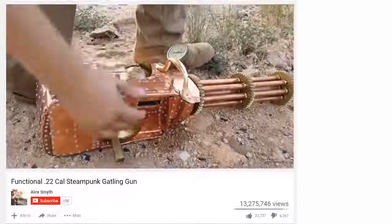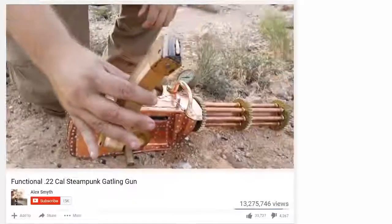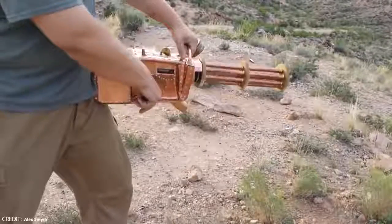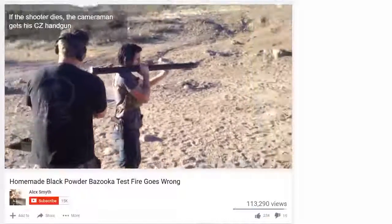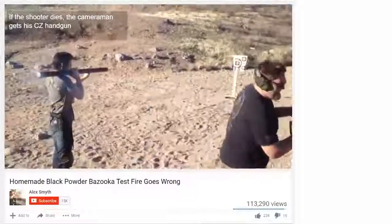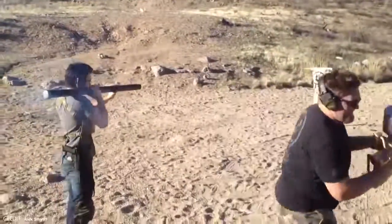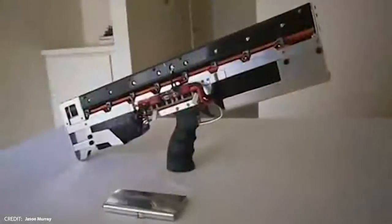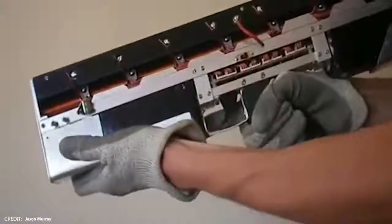A homemade minigun by Alex Smith from Arizona. It looks more like an old-fashioned moonshine machine, but it's a DIY gun that is able to fill someone with .22 caliber ammo. Alex has also made a gunpowder bazooka, which looks a lot like a rocket. Electromagnetic gun is similar to a weapon from the legendary Fallout video games. It looks incredible and strikes impressively.